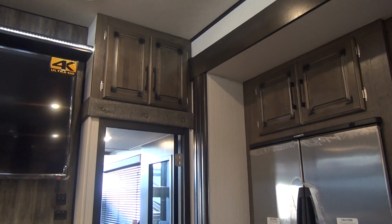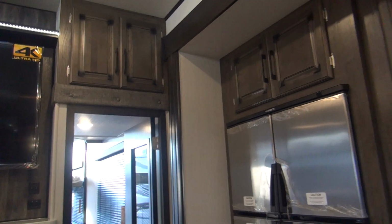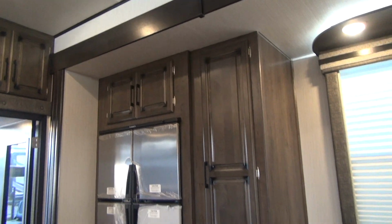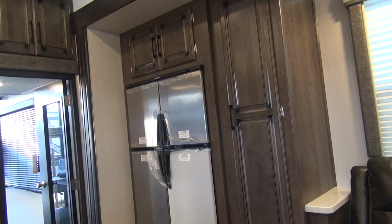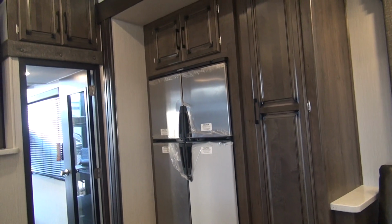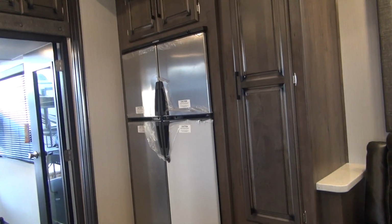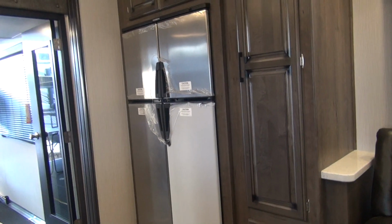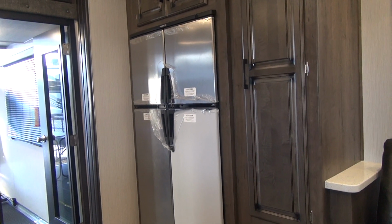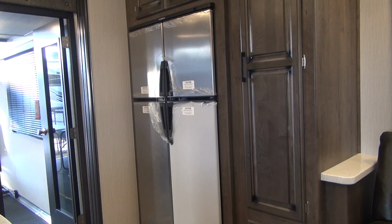Cyclone, number one selling toy hauler in years, I don't know how many years now, but it's been a lot. And of course, Torque is simply its little brother, built in the same assembly plant. It is decontented slightly to keep the pricing down a little bit. You're going to be a single AC versus 2 ACs, standard stabilizer jacks versus hydraulic leveling, optional generator, things like that, to try to keep the price point to where the average person can afford it.